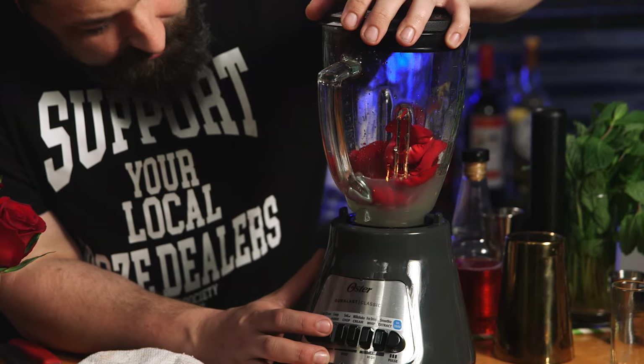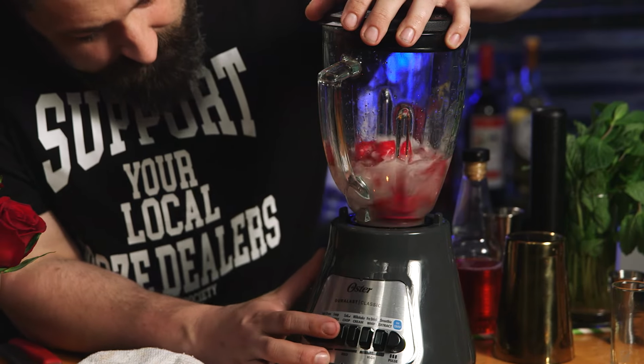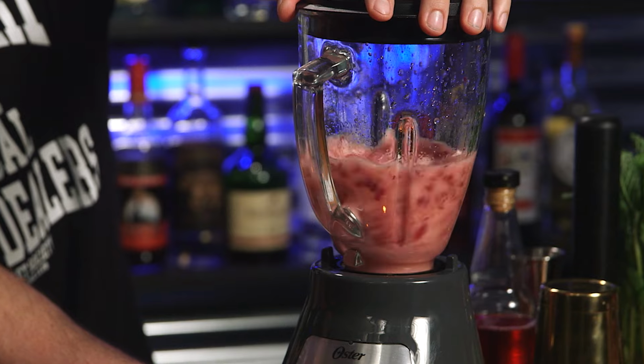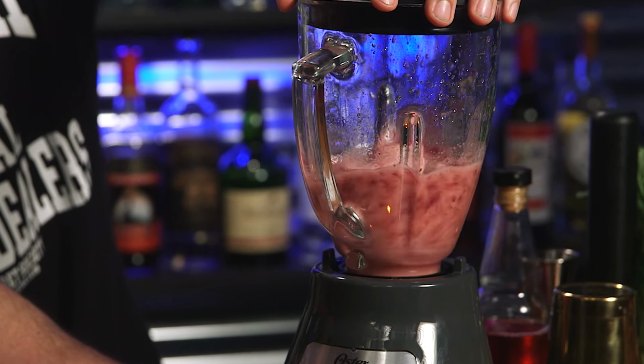We're just gonna put the petals of a full rose in there. We're gonna go ahead and do a quick puree. Okay. We're gonna go a little harder than that. We're gonna go chop. There it is. Ooh, look at that go! We're getting all of that pink out of here. And now we have a beautiful pink cocktail.